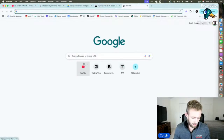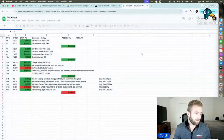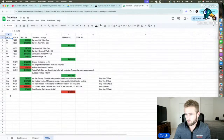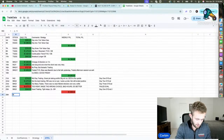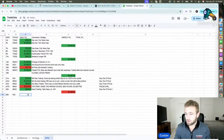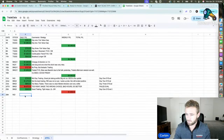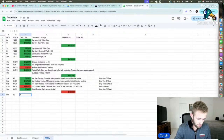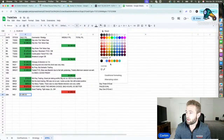I'm going to go ahead and add this information to our chart right here. So what is today? Today is April 28th. And we traded just the regular NQ. It was not the mini NQ. NQ! And we were up a total of 1685.00. Nice green day.